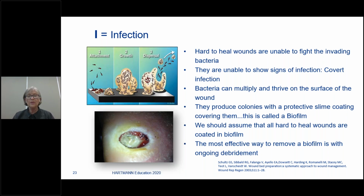As many of these wounds have been present for a long time, bacteria have moved in and been able to settle on the wound bed and live comfortably. The body isn't able to fight them, and they just settle down and form little colonies. They're able to communicate with each other and build a slime coating over the surface to protect themselves, which is called a biofilm. We should assume that all hard-to-heal wounds are coated in a biofilm, because you can't actually see it with your naked eye.